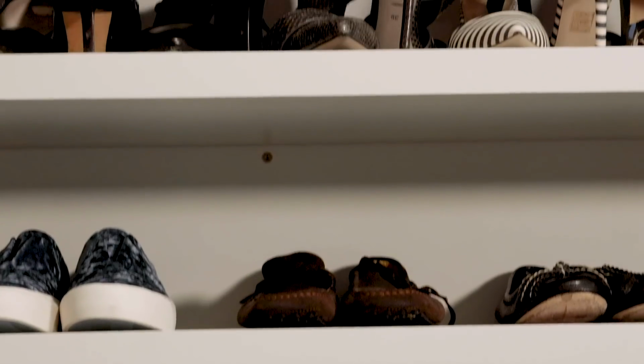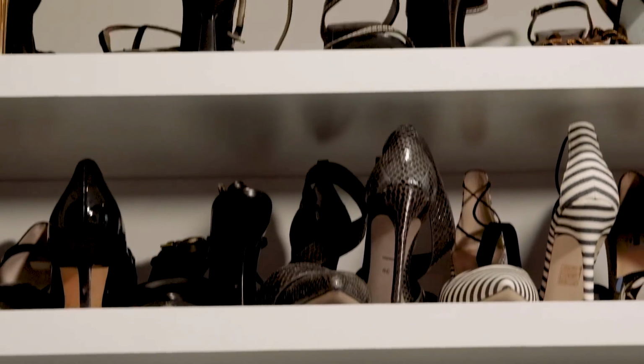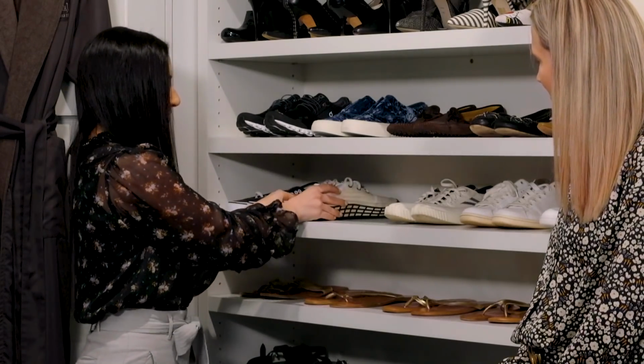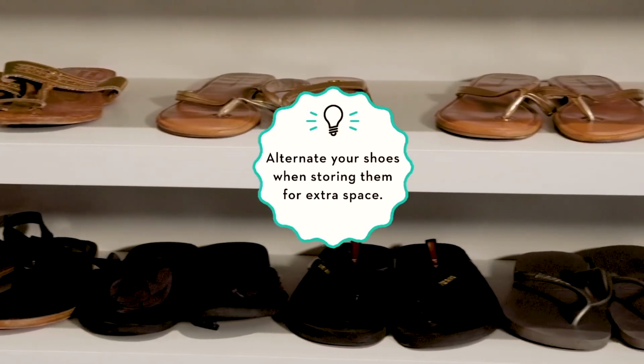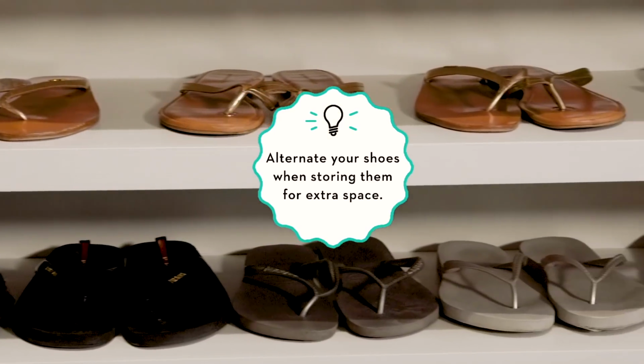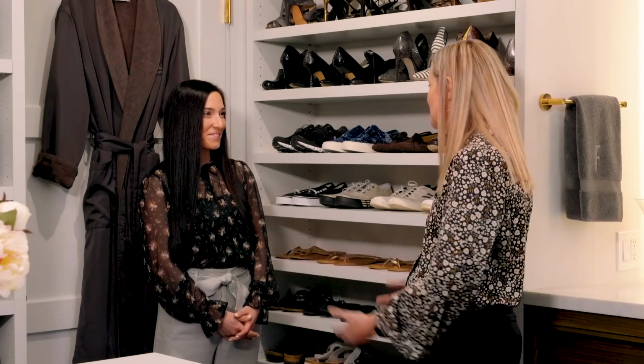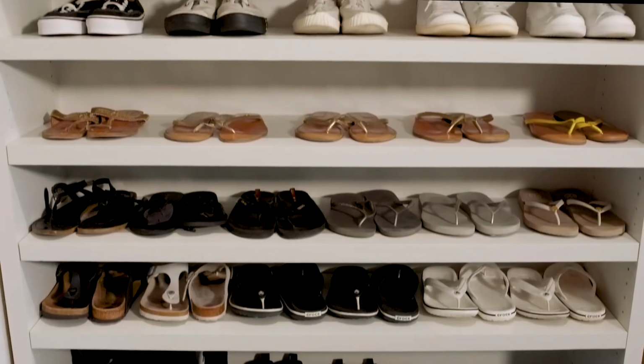As more shoes come in, we do like to say try to do one in, one out, but you can always alternate them and create much more space. Yeah, huge fan of flip-flops. As you can see, you can never have too many. Then I want to be able to actually use them. And Jamie's been saying, use it or lose it, right? So here we are.